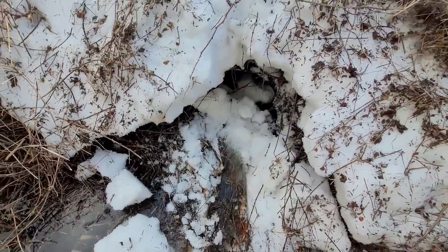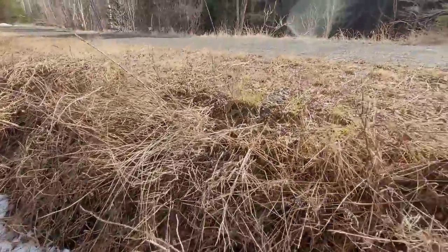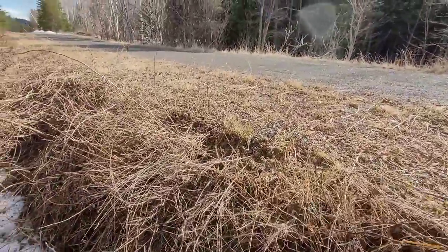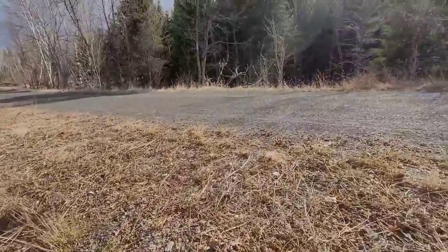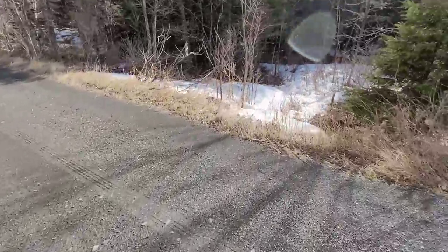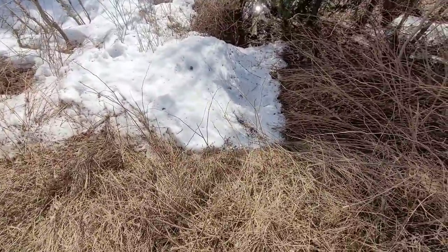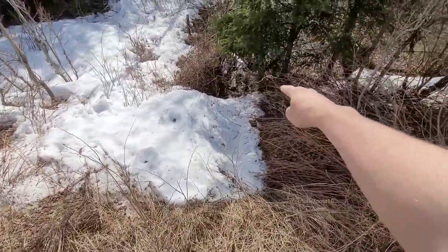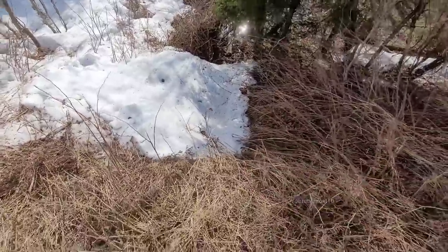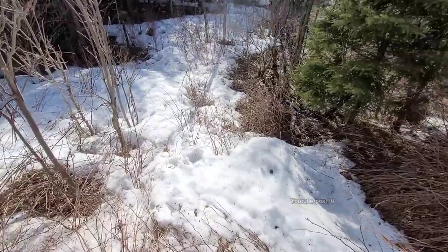All right, let's get the rake and get this thing open. It's a plastic culvert. This is one of the few times I guess it's all right to use a plastic culvert. It's deep enough in the ground, it's not going to get crushed. And the other side, does it come out way over there, or is it right here? Let's investigate.